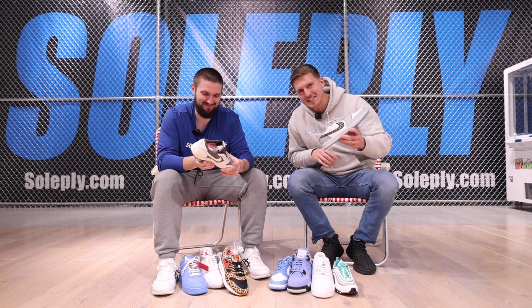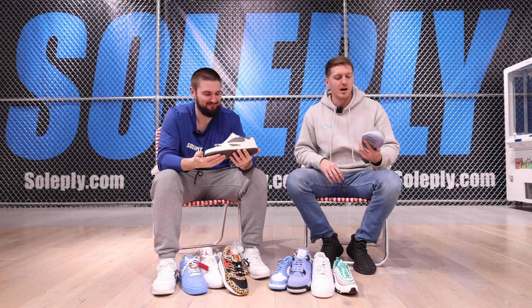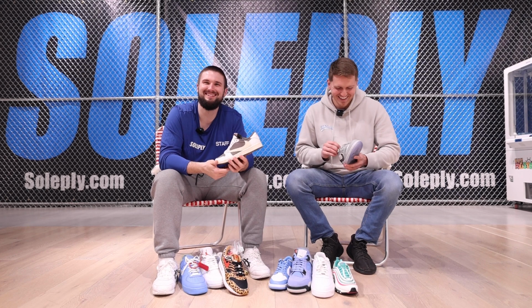I got the release of 2021 here. We just picked these up a couple weeks ago. Probably my favorite Jordan of all time. You like the highs or the lows better? The lows, obviously, that's why I picked them. Not because we don't have the highs, because I like the lows better. Could also be because we don't have the highs.